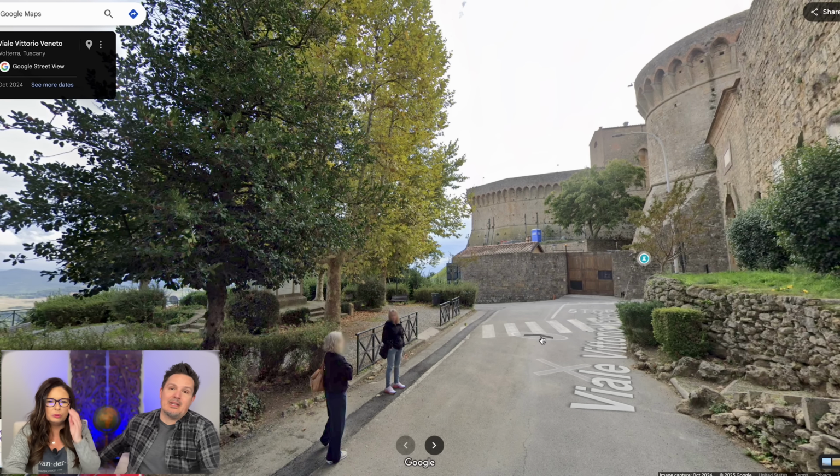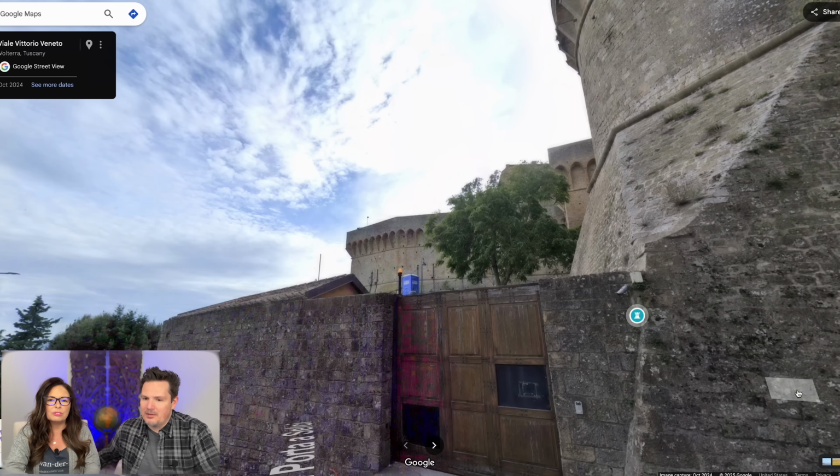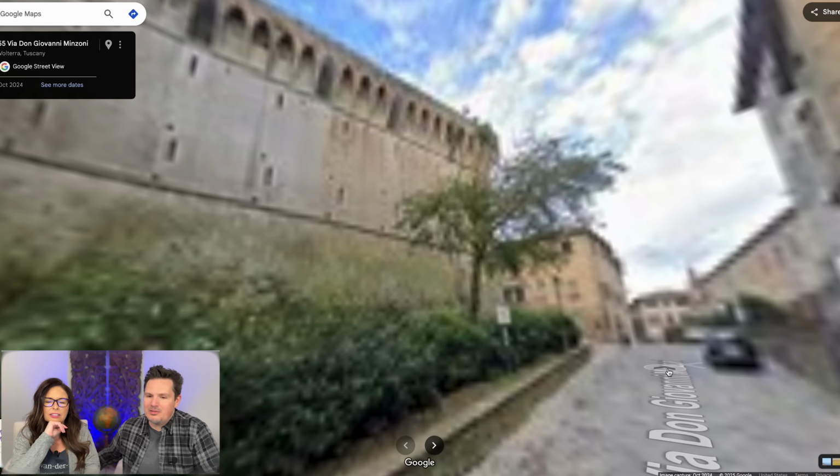Okay, what is this? This is what you're going through. The town is in the middle of this. Look at this. This is beautiful. I would like to go through this arch. There we go. Oh wow! Okay. So a castle? Wow. Let's get inside the walls.